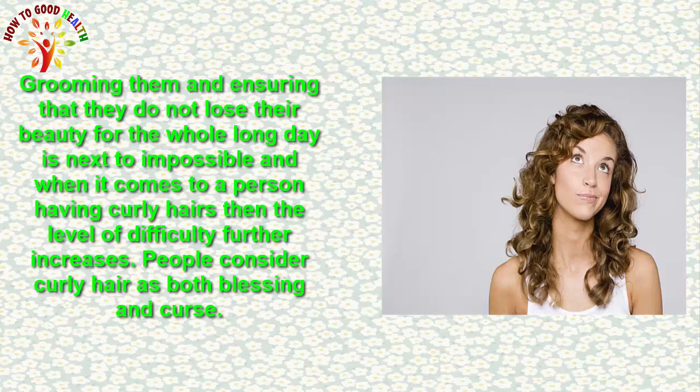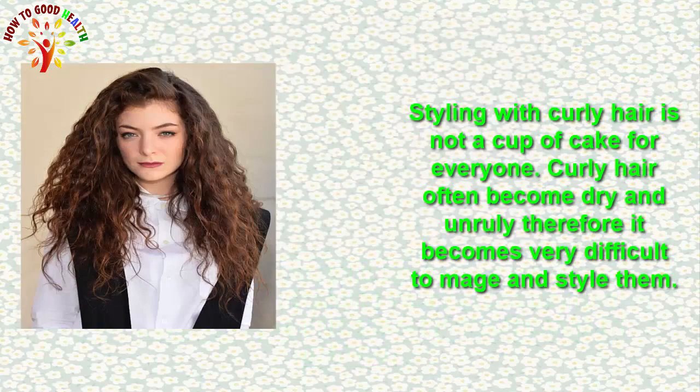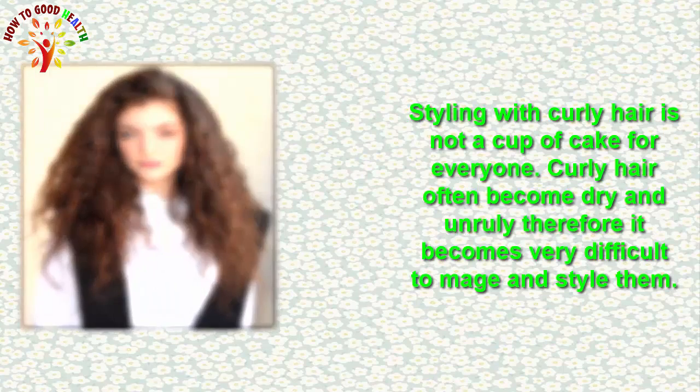People consider curly hair as both a blessing and a curse. If you are able to manage it properly, then your curly hair can add stars to your personality and style, but it is one of the difficult things to achieve. Styling curly hair is not a piece of cake for everyone. Curly hair often becomes dry and unruly because it becomes very difficult to manage and style.